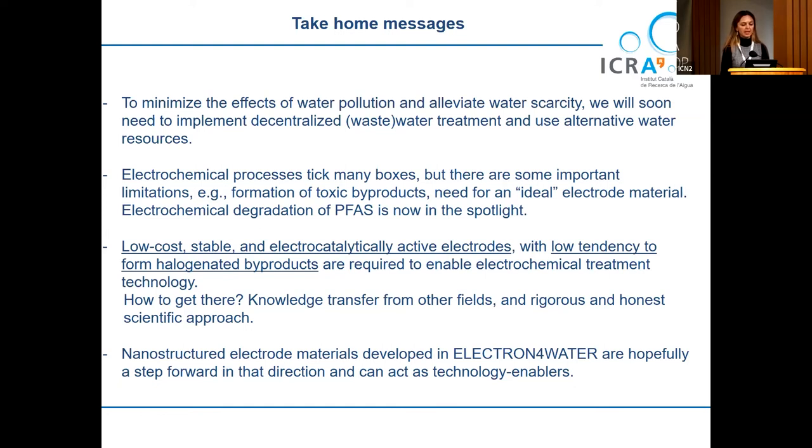It's a big problem. We believe that our material can contribute to the field in that sense and to the world of water treatment, being this low tendency to form, or well, no formation of toxic byproducts and this low cost that we have, that are the main characteristics of this material. We got here by using really knowledge transfer from other fields, and I think this is the way to go.